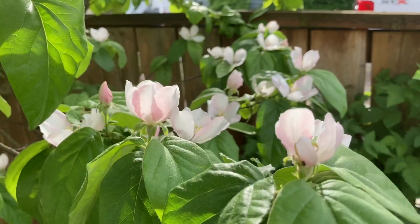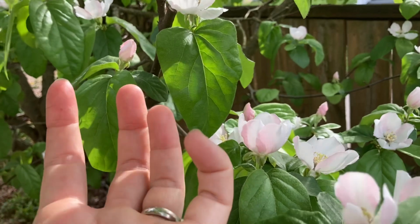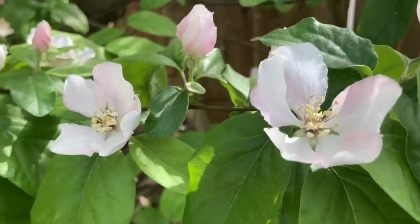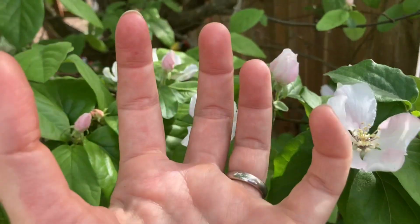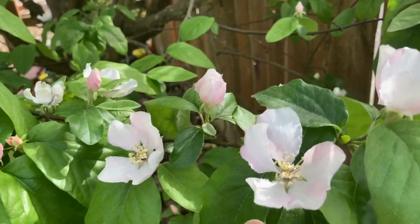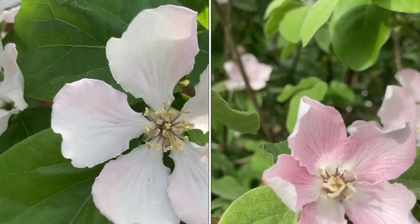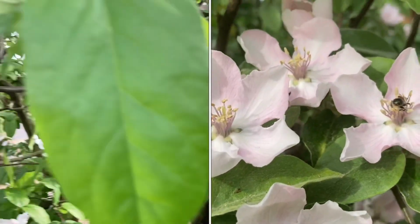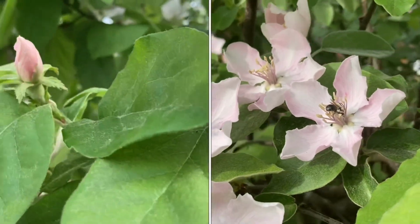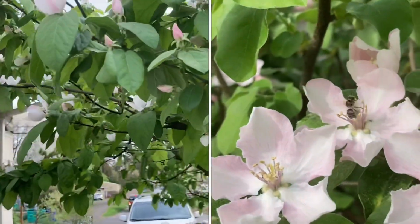I love how the blossoms are upward facing. It makes them very attractive, but also, as I've said before in my videos, upward facing, uncomplicated, open blossoms mean that bees and other pollinators can easily access these flowers, and therefore they're a great choice if you're trying to provide forage for mason bees, bumblebees, and honeybees. Mason bees love this tree.